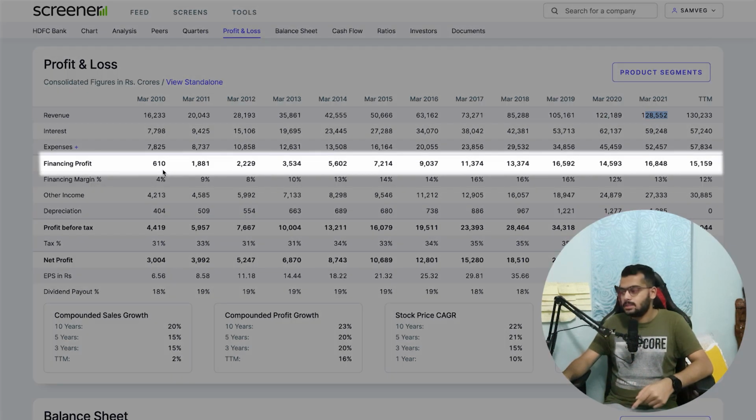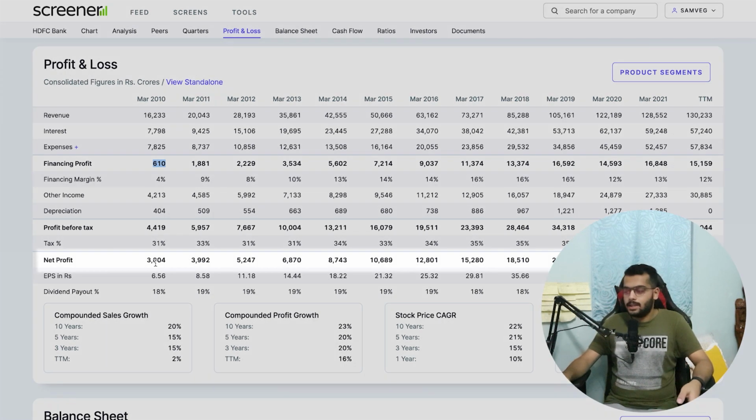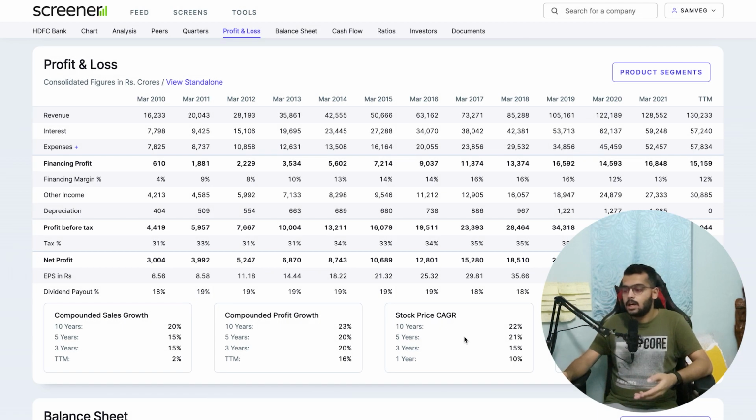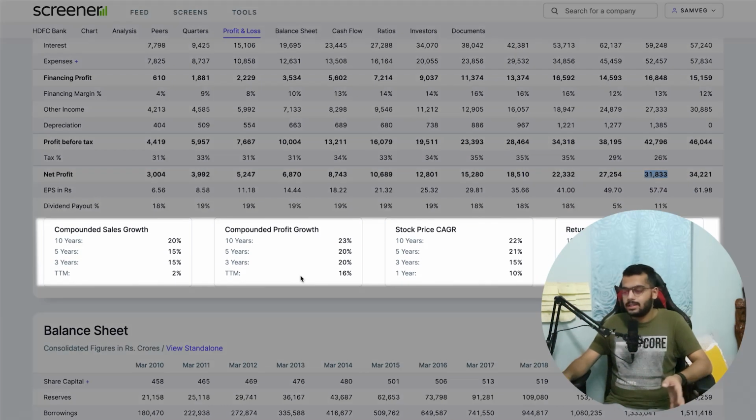And looking at the financing profit, it again rose from 610 crores to 16,000 crores. Now that's a tremendous growth. Looking at the net profit, it has grown tenfold, from 3,000 crores to 31,000 crores. It's almost 10 times, right? So this is again great. So basically, if you look at all the CAGR values over here, they are good. Looking at the last 10 years, 15 years, it's almost 15%, 20%. So it's all good, right?